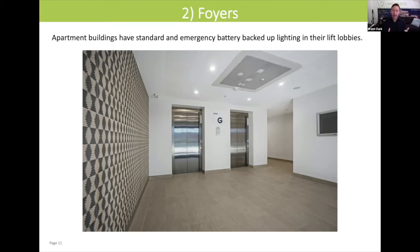Quite often people will still have fittings in the roof that have the CFLs. They're the twirly compact fluorescent lights that you used to buy from the supermarket. And sometimes you'll have a fitting which has 2 of those in the foyer areas. Now they're hideously inefficient. They can be replaced with, say, a 6.5-inch cutout LED light.